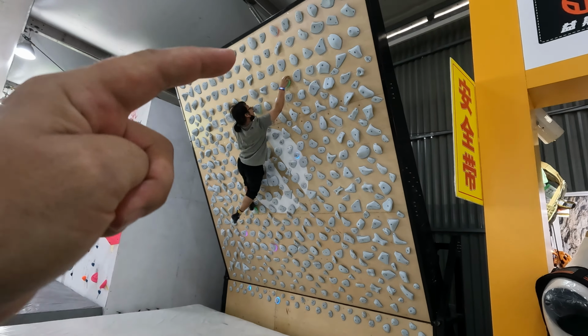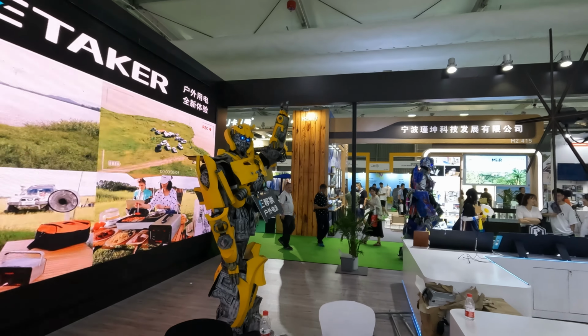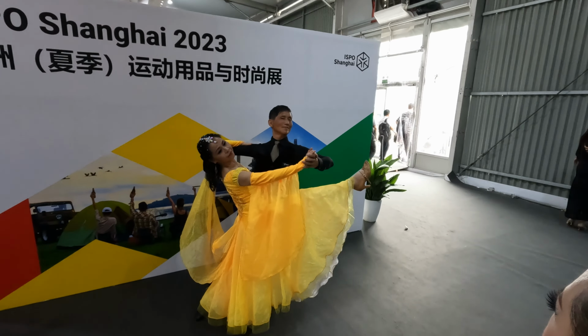I think this might be an interesting idea. It's basically lighting up, even though it's a massive grid, it's lighting up certain stones. So maybe you can have a different route every time, pretty much. Skiing, bumblebee. Power supplies. Oh no, I'm in the way. It's listed as Expo, but I think it's some dance competition.